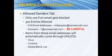You're only allowed 300 entries, which can be a full email address or a domain, but be careful with the domains, because if you say set *@yahoo.com to the approved senders, that means all messages from yahoo.com will come through, and you don't want that. Now, items that you add to the approved senders list will come through automatically unless, of course there's an unless, it contains a virus. If it contains a virus, the message will be rejected and not even sent into quarantine.